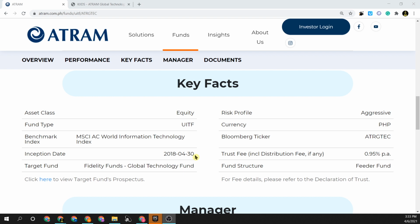So this fund has been around for more than 3 years in the Philippines. The risk profile is aggressive. So this means the change in net asset value per unit, or NAVPU, of your investment might be very volatile. For currency, it's Philippine peso, meaning you can deposit and withdraw from ATRAM in Philippine peso. The Bloomberg ticker is ATRGTEC. The trust fee is at 0.95% per annum. This means this is the fixed fee per year.